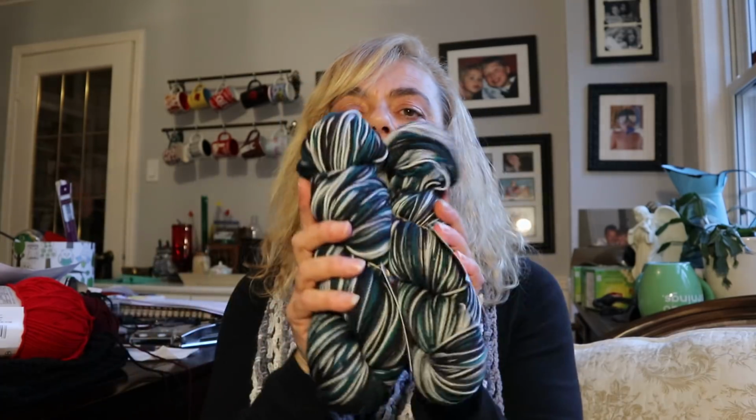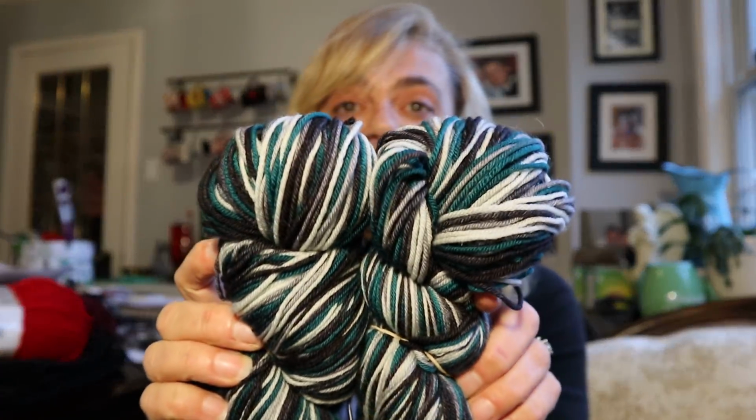Okay, the last thing that I got is actually made in Canada by a Canadian company in Quebec. It's by Biscotte Yarns. It is 85% merino and 15% nylon, and you get 400 meters, so it's a fingering. But look at these colors. I don't know if you can tell, but it's got teal, dark teal and beige and black and blue. So it's a sock yarn, but to me, it's a shawl yarn. So that's all I've got.